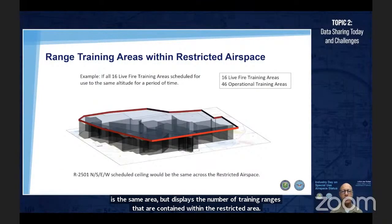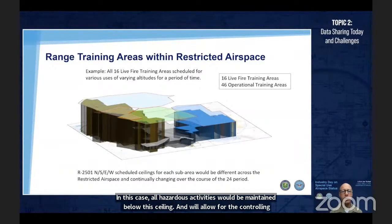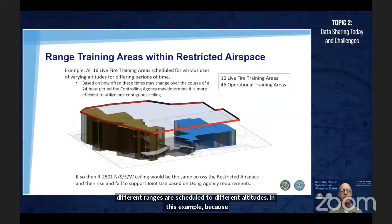In this case, all hazardous activities would be maintained below this ceiling, and it will allow for the controlling agency to retain the airspace above the ceiling for non-participating aircraft use. This example depicts a more frequent scenario where different ranges are scheduled to different altitudes. In this example, because the restricted area is divided into sub-areas, the controlling agency would be able to retain different areas to lower ceilings for the most efficient use of the airspace.